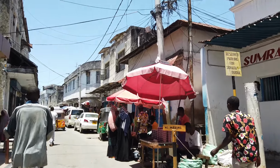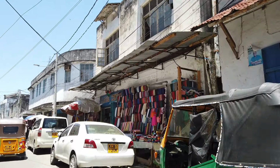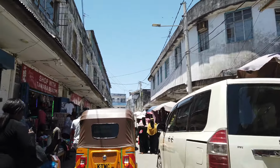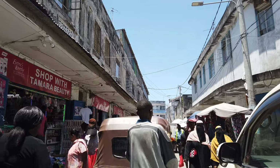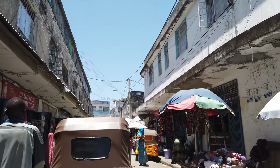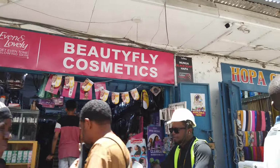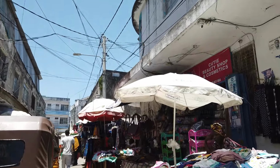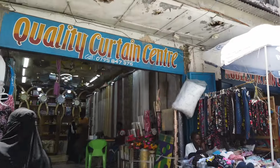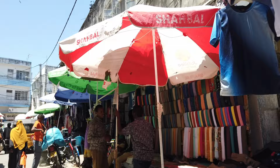Some other jewelry is there. So, inside Marikiti. Of shop around here in Marikiti.